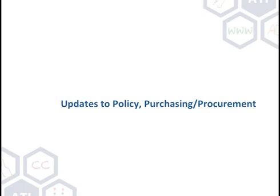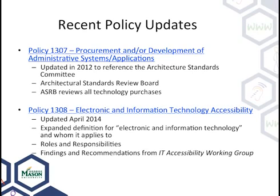All right, so let me now talk about our updates to policy, purchasing, and procurement. Policy 1307 really talks about our Architectural Standards Review Board. That board reviews all incoming electronic and information technology purchases. And we were able to get Kara onto that committee as the person reviewing accessibility. Just like an individual who's reviewing security, system management, or networking, and how it interfaces with all enterprise systems, we had an individual on there reviewing accessibility and giving guidance to that committee on what a purchase impacts, and being able to communicate with vendors about what we need from you, a VPAT or whatever, to identify where the accessibility issues are.